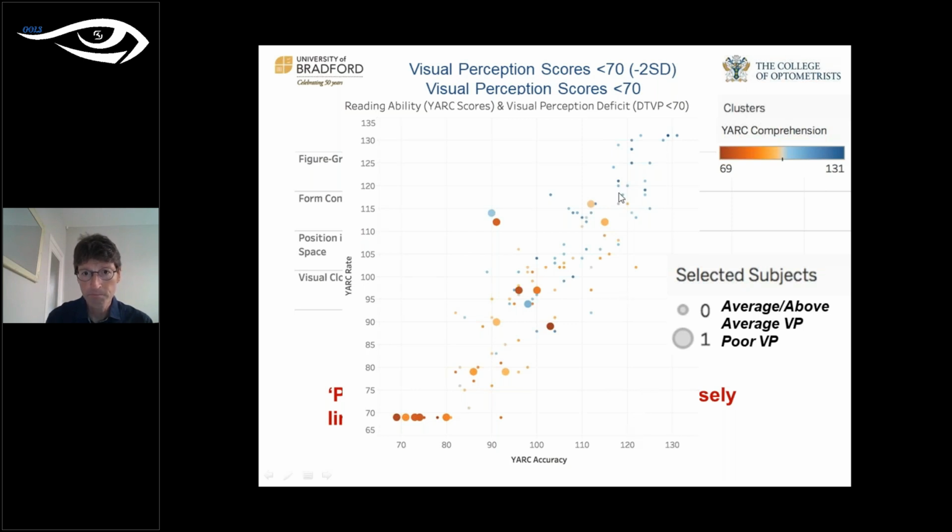high accuracy, high rate of reading, and because it's a blue symbol, good comprehension, and because the symbol is small, that indicates that visual perception is good. So the small symbol here corresponds to average or above average visual perception.